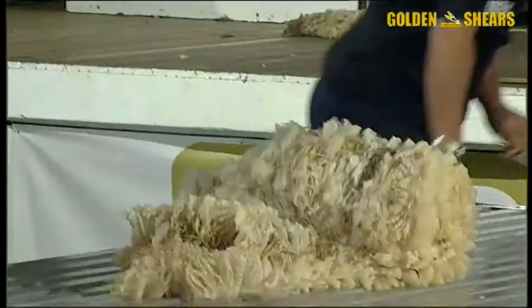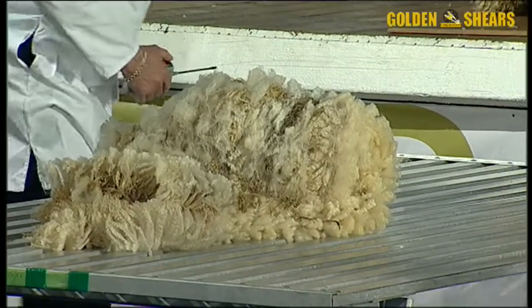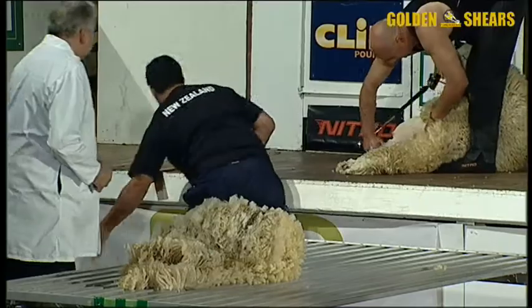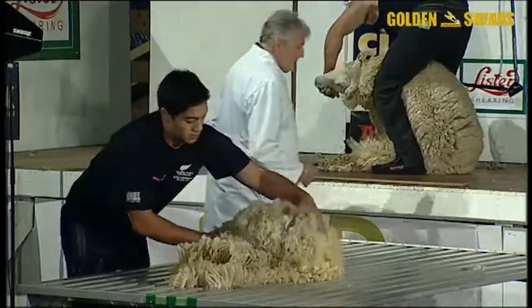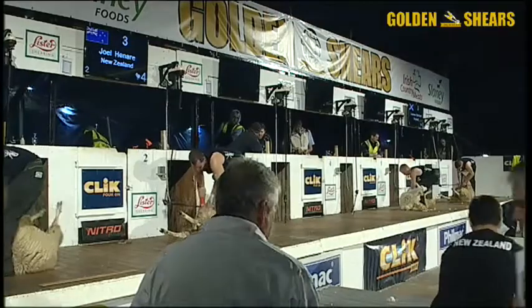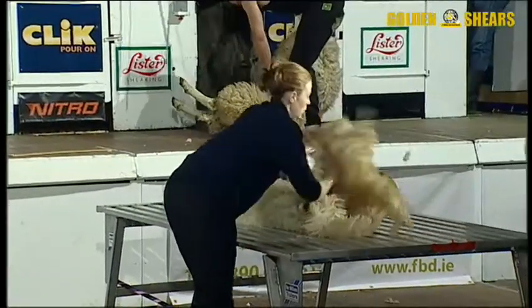So Leanne Bertram tucking it in now. Joel Henare, she tucks in the first fleece. He goes there now. Joel Henare, New Zealand defending champion. Leanne Bertram just gathers up that next fleece and cleans the board. Joel looking around now. So Leanne Bertram comes with her second fleece now, from Scotland, good throw again. Where's Joel? Joel's getting busy there, needs to get busy there. There's Joel from New Zealand.